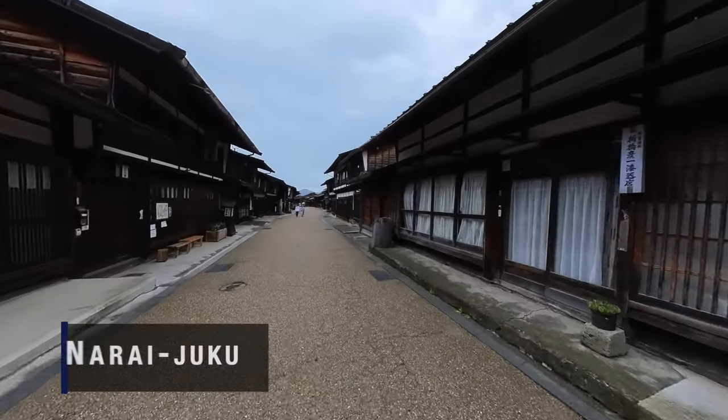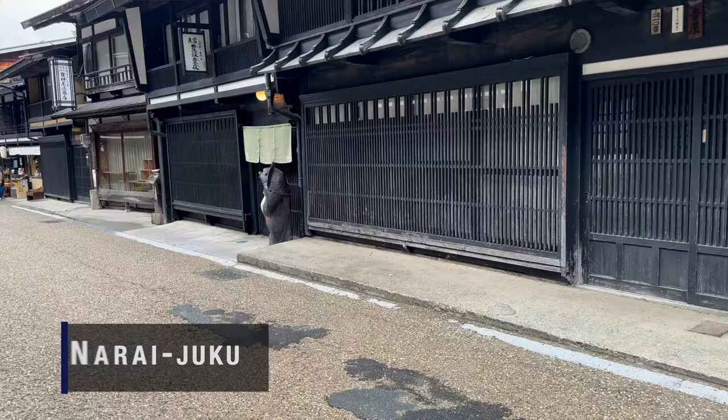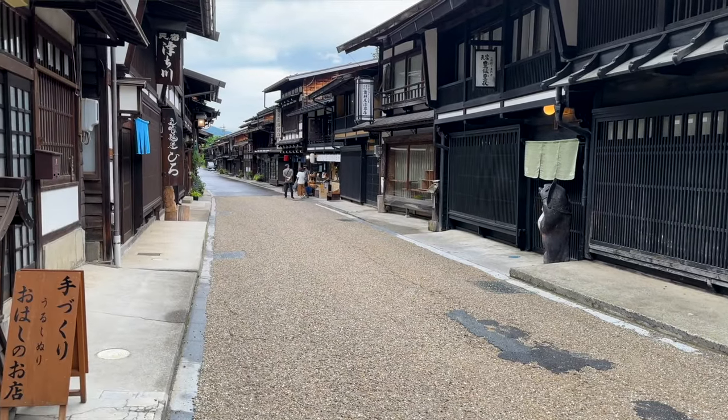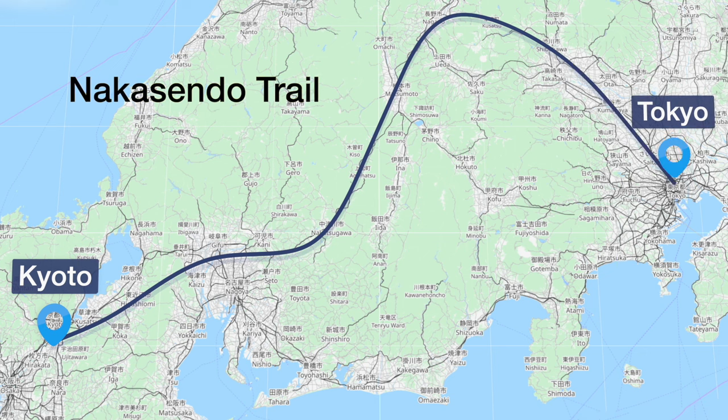Now, let's take a step back and experience the enchanting ambiance of Narai-juku, a historic post town nestled along the Nakasendo Trail. As you enter the gateways of this well-preserved Edo period town, you'll be transported to an era when travelers sought refuge from their arduous journeys. We're talking about merchants, wary travelers, and samurai. The Nakasendo Trail is an ancient road in Japan that embodies a historic journey that winds through picturesque landscapes and harsh terrain.